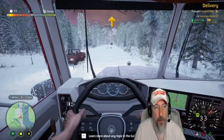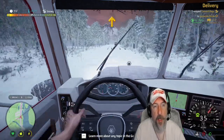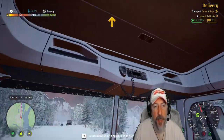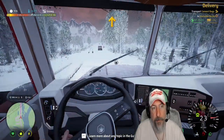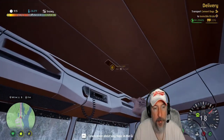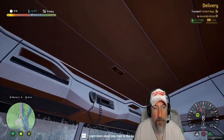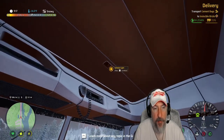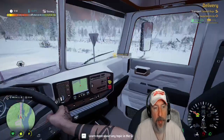I'm gonna need fuel pretty soon. I'm running out of fuel. But so far, I don't see any bugs. So that's good. The only bug that's still there is the interior light. You cannot use the interior light. And for the life of me, I don't know why. On the playtest, I was able to use it, but isn't it weird? I can't use it on a full game.